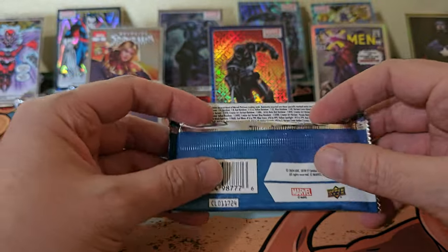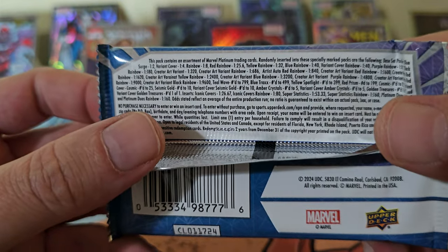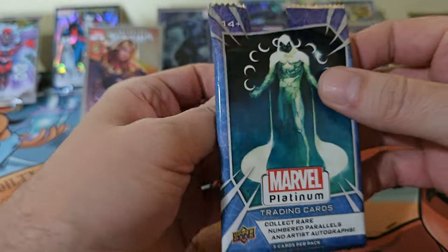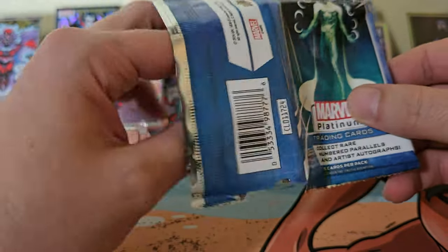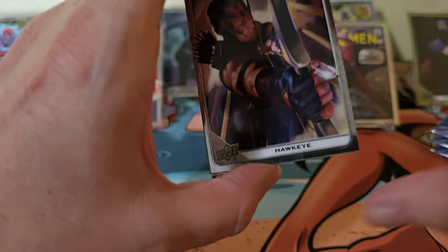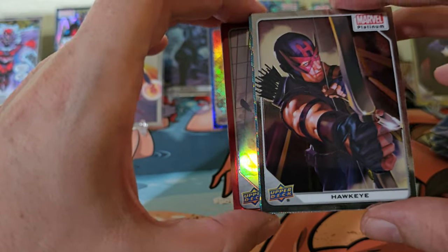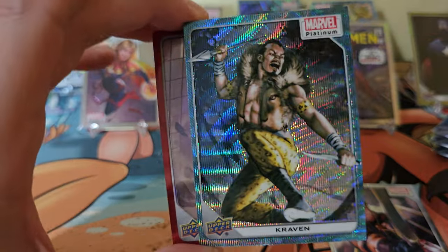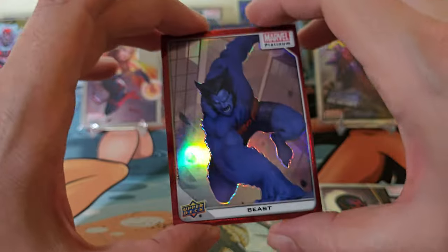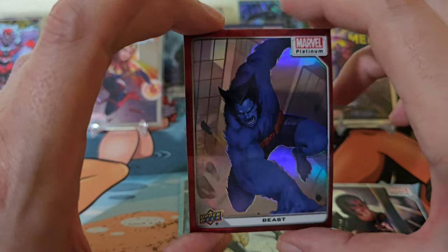First pack. There's those odds again for us. Try not to peek this time. Hawkeye, sweet. Kraven. Blue Surge. Beast! Our boy Beast. Red Rainbow. Too cool.